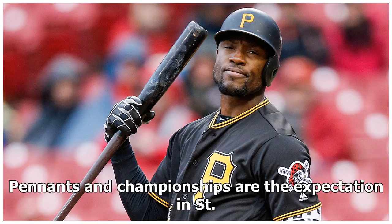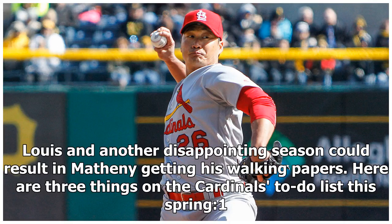Pennants and championships are the expectation in St. Louis, and another disappointing season could result in Matheny getting his walking papers. Here are 3 things on the Cardinals' to-do list this spring.